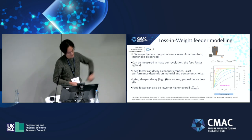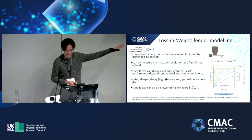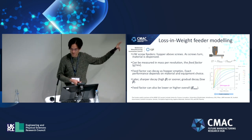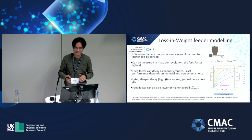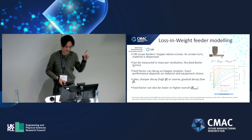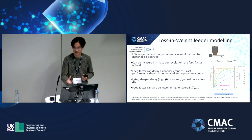I've got a wee diagram here of obviously a very idealized modeling depiction of the kind of mass flow you get. But this is an equation that's quite commonly used in literature. So this describes the feed factor. Mass flow is typically mass per unit of time, but here we're using mass per turn of the screw. So one revolution of the screw, a certain amount of volume will be pushed, and how much mass do you get from that?